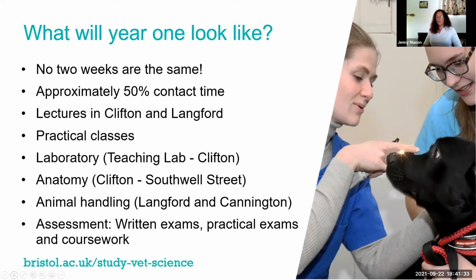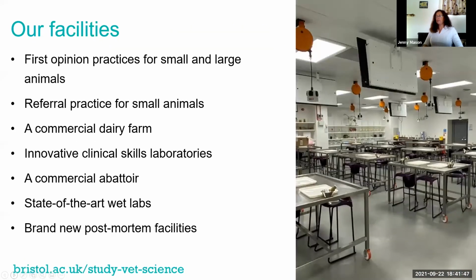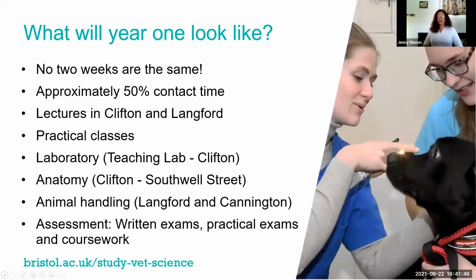And then at the end of the year, we have our larger synoptic exams, if you like, which you must pass to be able to progress into the second year. The practical exams are very much an animal handling event, and are really something at the moment we're insisting that you pass before entry to third year. So if you do need to resit any of the practical exams, that's something we certainly can facilitate you doing again before you get onto the clinical years in year 3.